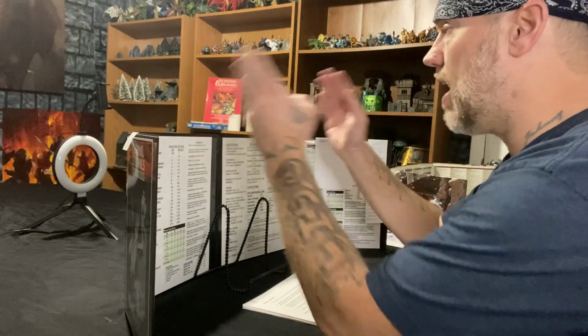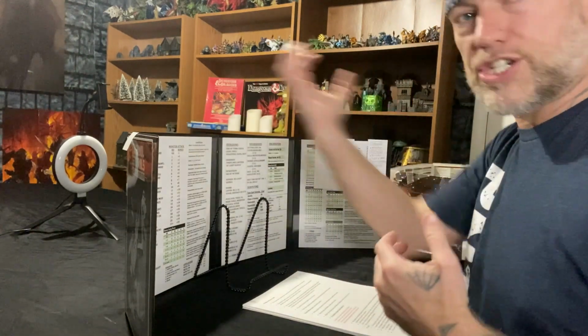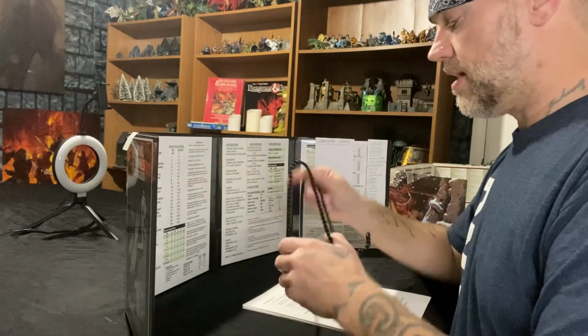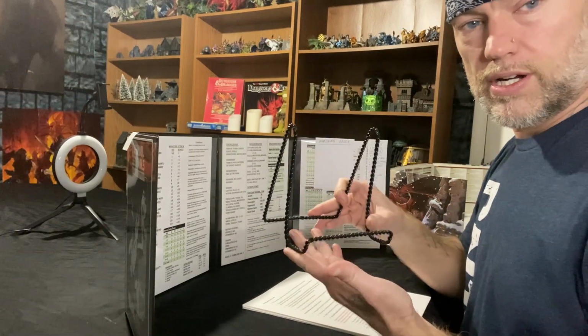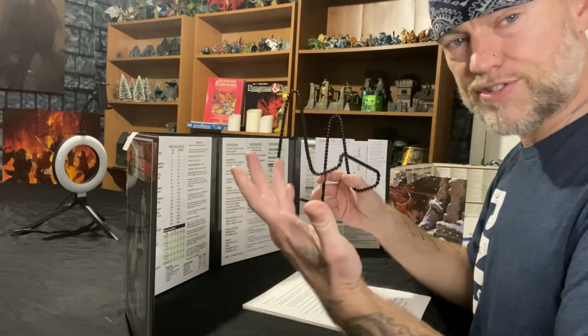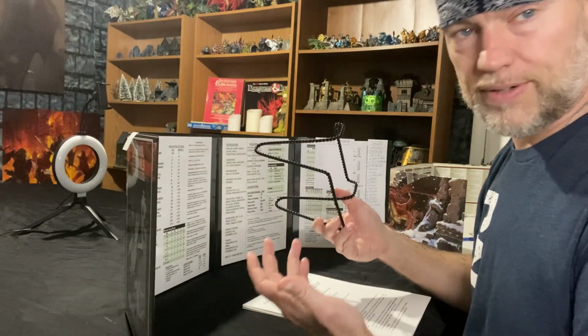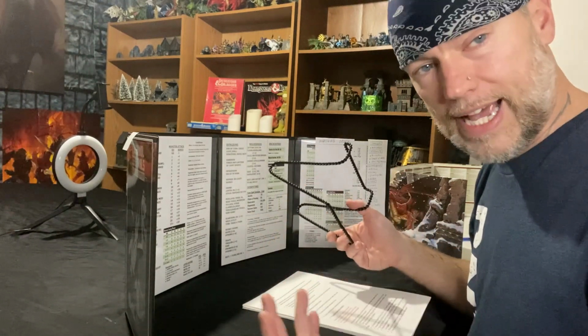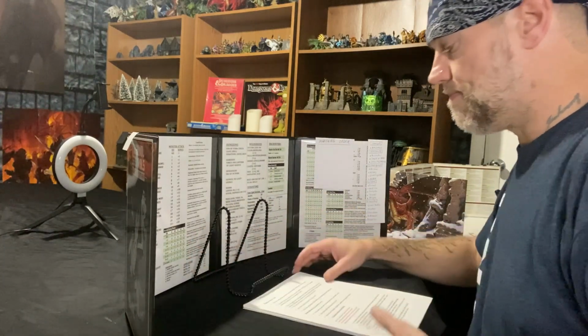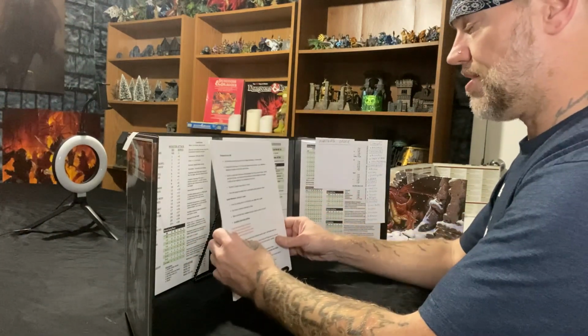You want to stay up here. You want the connection above the screen right in here. So this thing, it's just a picture holder from Hobby Lobby. It's to hold your canvas pictures or whatever. It's a couple bucks. I don't care if it was 20 bucks. Buy it. You'll need it. But this goes right here. Your adventure goes right there.